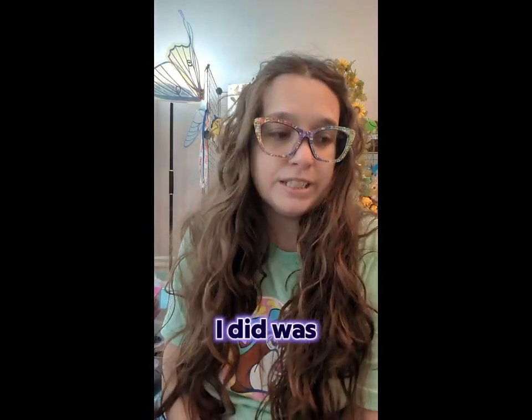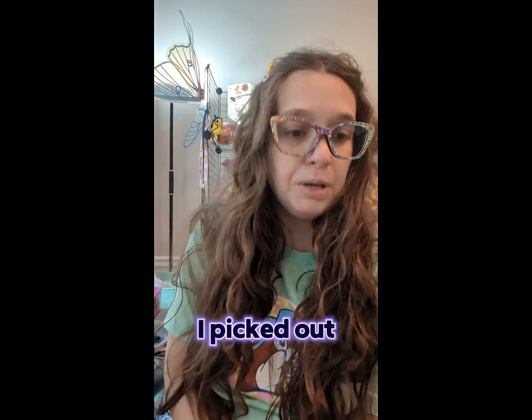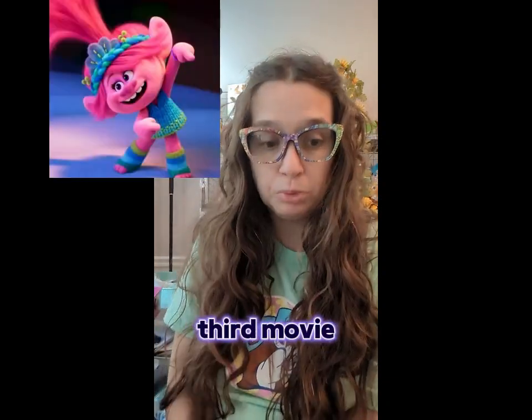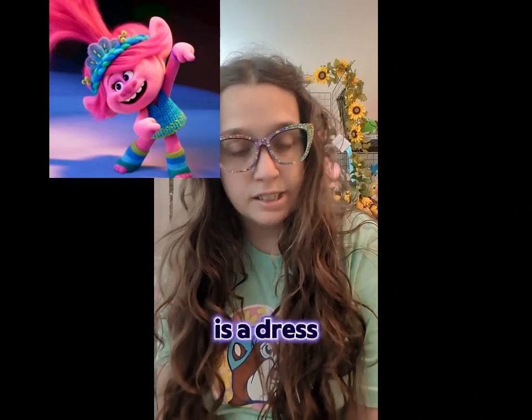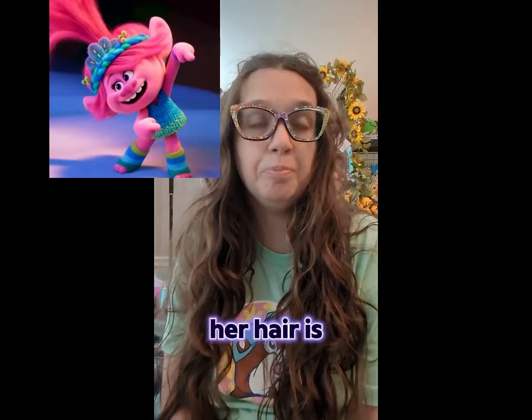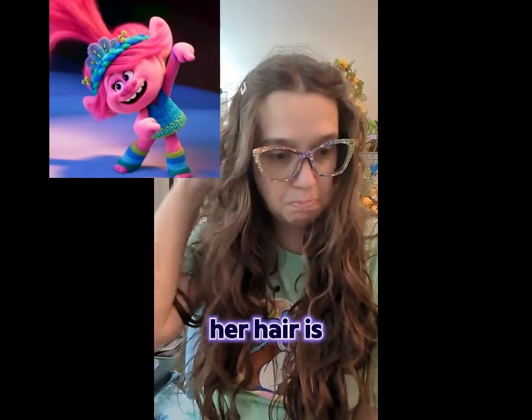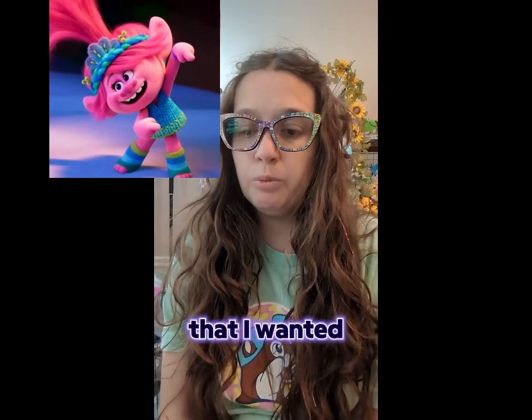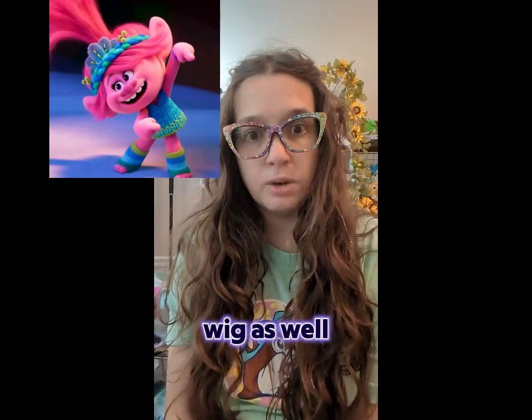But what I did was I picked out the crochet outfit that I wanted to do for her, which was the one from the third movie. And in it, it is a dress with a pair of leg warmers, and of course her hair is pink and poofy and up on top of her noggin. So I knew that I wanted to crochet the wig as well.